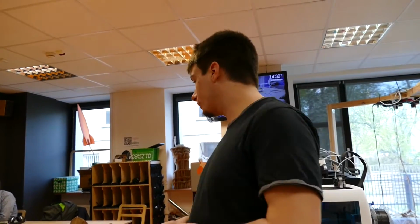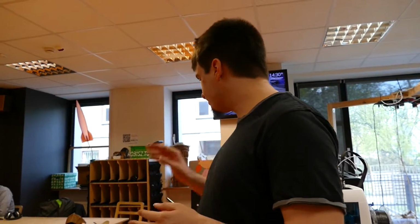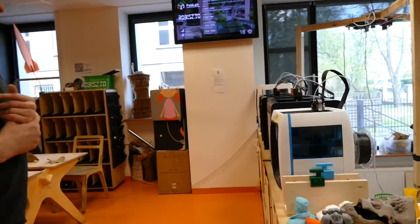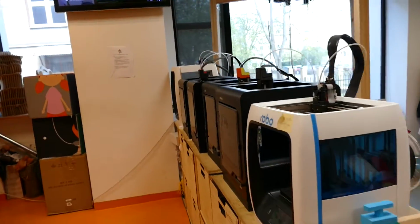So basically now we're in the makerspace. It's a place where you can work by yourself. You can gather in groups and discuss some projects. There are laptops and computers available, and also we have several 3D printers that usually print.